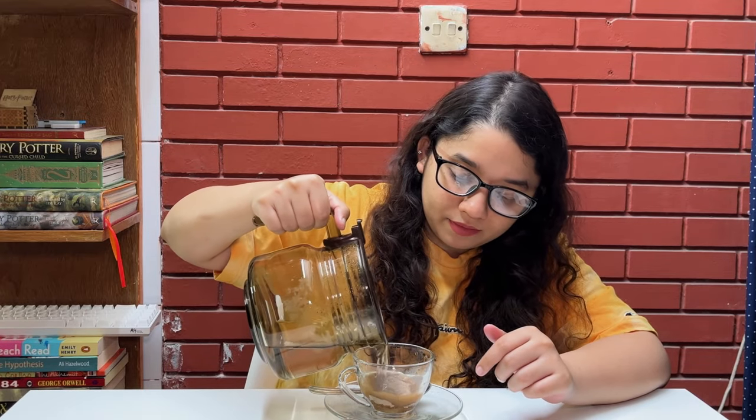Next, we're gonna be trying brown coffee from Coffee Co. I think I've had this before as well, but I forgot what it tastes like. Why is it brown coffee and not just coffee? We don't know. Marketing maybe. Adding water to my Coffee Co brown coffee.